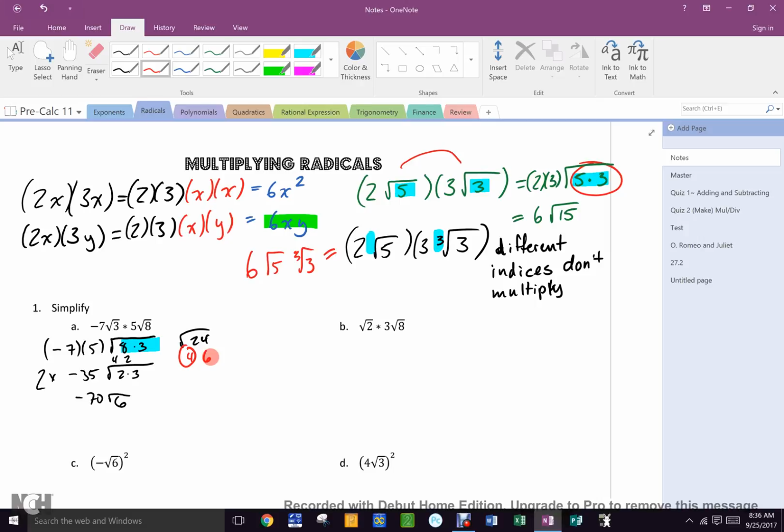Can I multiply them together? Yes or no? Can I multiply them together? Yes, of course I can, because they have the same index. So, do I have a choice of simplifying this 8 now, or should I simplify it later? You want to simplify it later? That's cool. So I've got 3 root 2 times 8, yes?